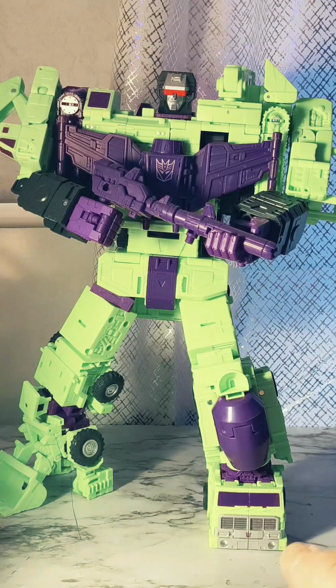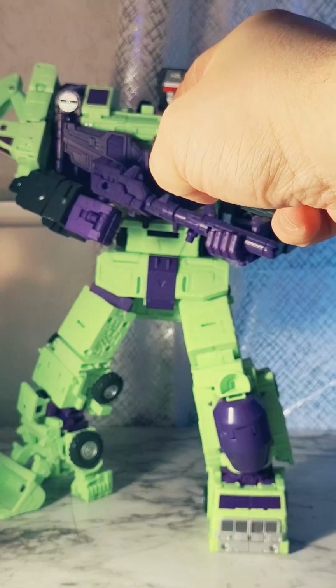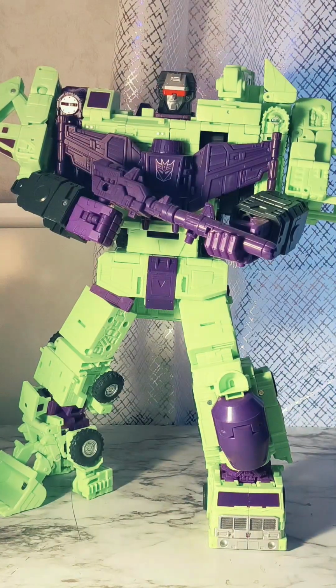But yeah, like I said, he's not a perfect figure. He could be improved. I think, like I said, the shoulder joints. But Hasbro gave this to us, guys, in like under a year. That's incredible. We were able to combine Devastator in under a year. Big ups to Hasbro for that. So yes, the number 4 spot goes to the main man.